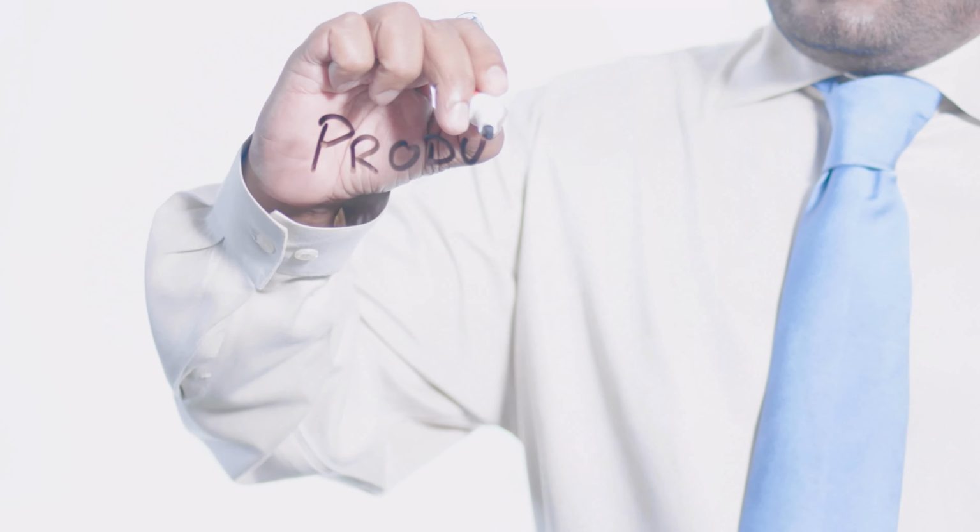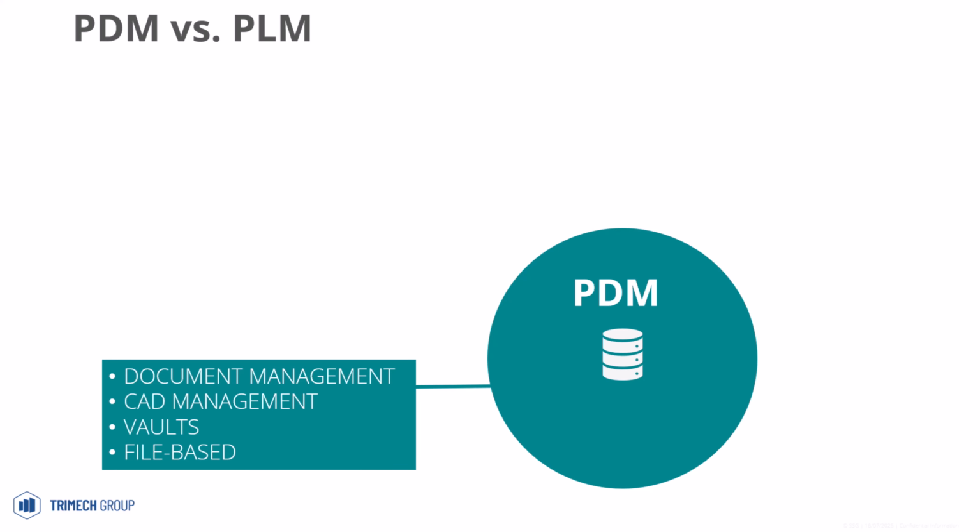Let's start with fundamentals and break down all the jargon. PDM stands for Product Data Management. It's all about managing your design files, whether it's the CAD itself or the accompanying documentation. This is stored in a structured way, helping you control versions, track changes, and ensure that the whole team is working from a singular source of truth. The data is usually referred to as being stored within a vault, a central secure location.